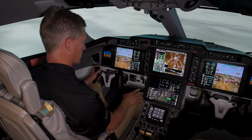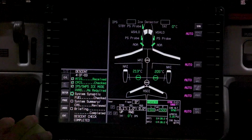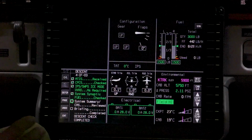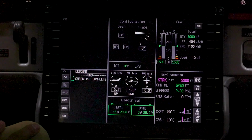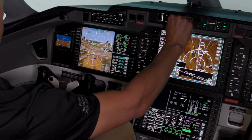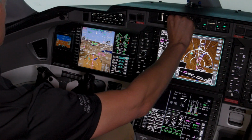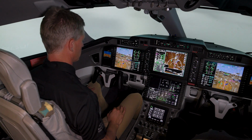Glide path's coming in. Descent checks: ATIS is received, CPCS is checked. Ice protection, no reports of icing. Fuel synoptic is 3, autos closed, sufficient fuel. System summary, CAS messages are all reviewed. And we briefed the approach. Descent checks complete. All right, we'll start slowing down here. Let's check 180. Okay, we'll just go to FMS speeds. Okay, VNAV's captured.